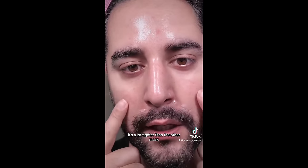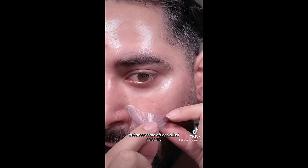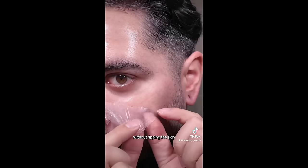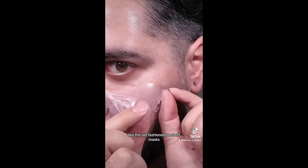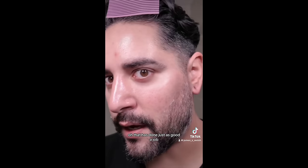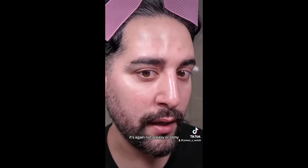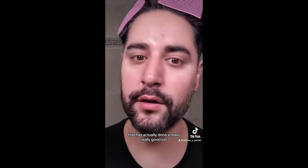It's a lot tighter than the other mask, but does come off again just as easily without ripping the skin like the old fashioned peel off masks. Ooh, that has done just as good a job. Actually, I would say better. It's, again, not greasy or slimy. Why does my nose look so shiny? It looks so shiny. That has actually done a really, really good job.